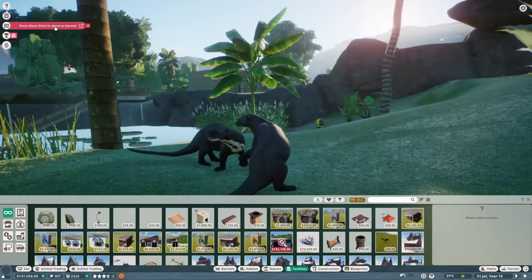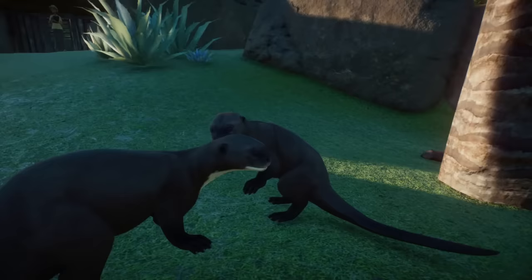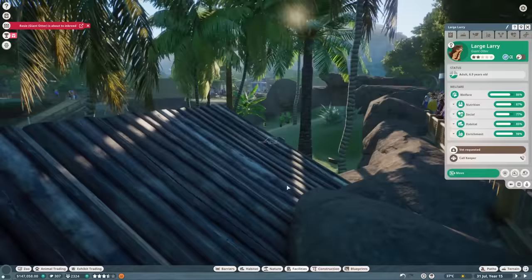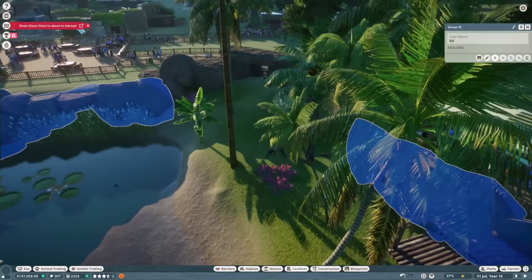Oh no, pause. Don't inbreed. That doesn't look like you're about to mate. That looks very aggressive. I'm going to say Rosie, gone contraceptive, Large Larry, you dirty fiend. Poor Rosie is fending him off. How can we sort this out?